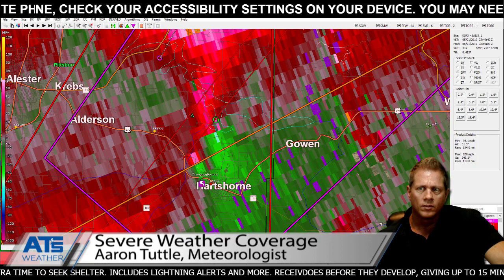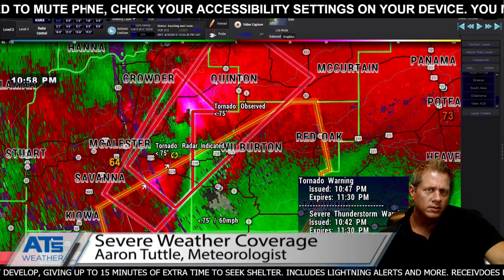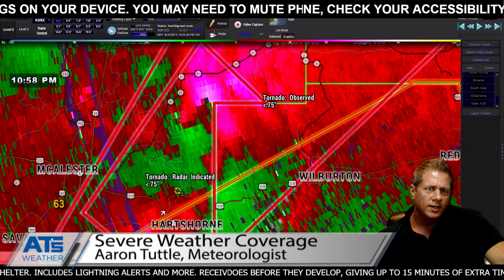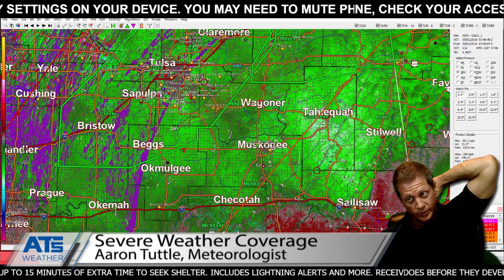I don't know what happened with this radar site out of Fort Smith, but it's actually really delayed on that picture. And that's not helping me out. So it doesn't help me out, I can't help you out. So I think I'm going to switch to Tulsa just so I can get an update, because it's not updating. For some reason that site's down or something. This is going to be pretty far away, but it's better than nothing. I'll see if I can see something for you.